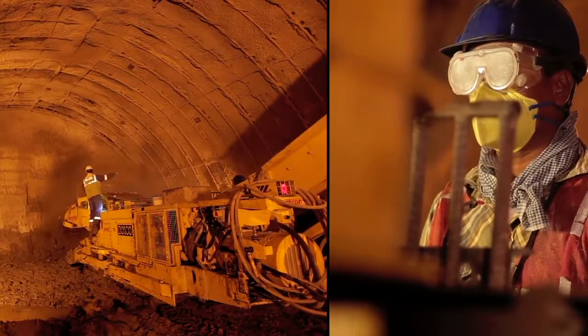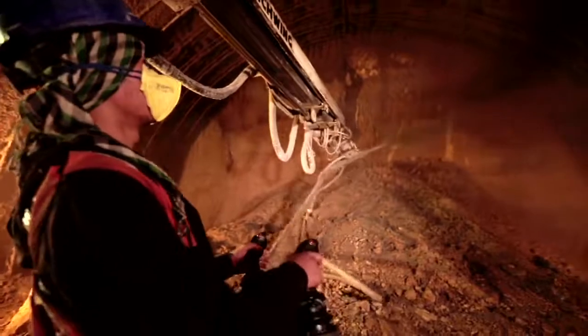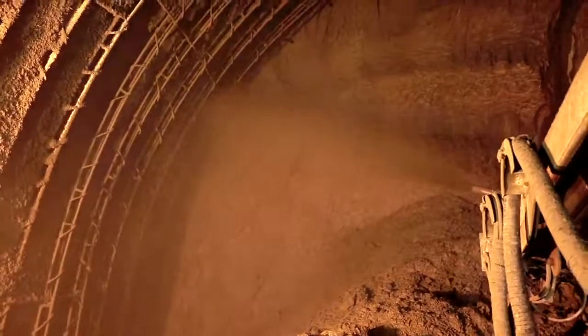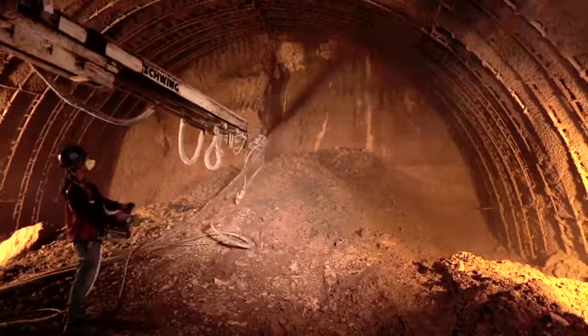Another time-saving innovation was used in the tunnels. Conventionally, the inside surface of tunnels is provided with 200 to 300 millimeter thick concrete lining after complete excavation. During excavation, the surface is supported by structural ribs.